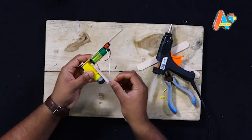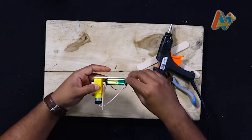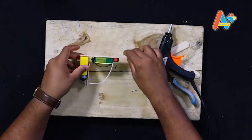Right. So we can paste it like that so it's very easy. Otherwise, you know, there'll be wires everywhere. It's a little bit messy.